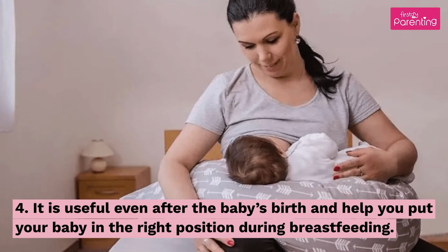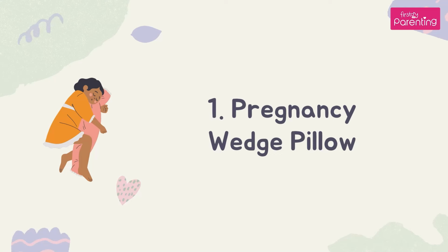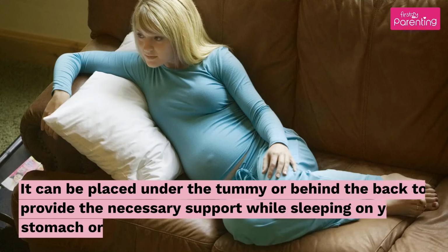4. It is useful even after the baby's birth and helps you put your baby in the right position during breastfeeding. Different types of pregnancy pillows and how to use them. 1. Pregnancy wedge pillow. It is the smallest pregnancy pillow available and is used during or post-pregnancy. It can be placed under the tummy or behind the back to provide the necessary support while sleeping on your stomach or sideways.